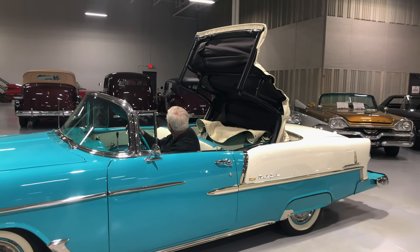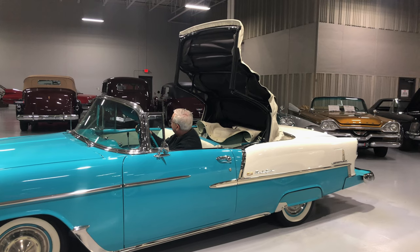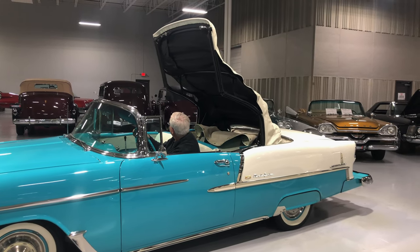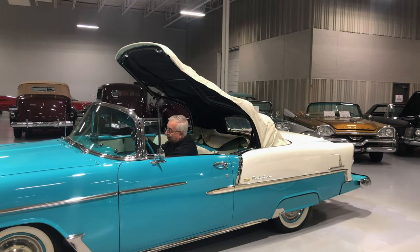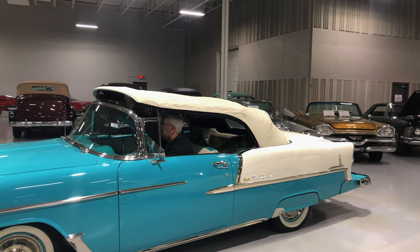Oh yeah, you can tell this is a nice top. All the rails are painted nice. The pads inside are like brand spanking new. Sure beats doing it by hand. Most of these cars of this vintage are power because they would be a little too heavy for someone to try to do.